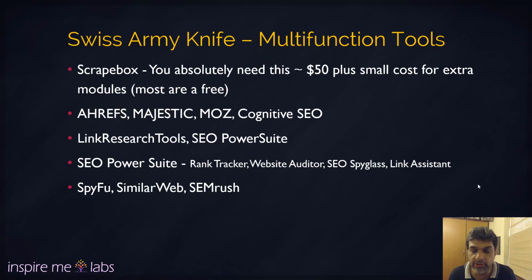So based on what kind of link you're looking for, the Link Assistant will allow you to search that. And the Spyglass module. So these are 4 different modules that exist inside the PowerSuite. You can buy them individually, or you can buy them all together.